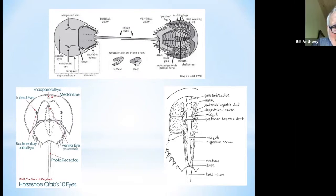At any rate, you've got a variety of different legs. You've got the first walking leg, and then the more walking legs, and then the pusher leg. The pusher leg, if you look at one carefully, is almost like a series of little shovels attached. So when it's digging or pushing itself off, it can get a lot beneath its foot there, beneath its pusher leg, and be able to push off.